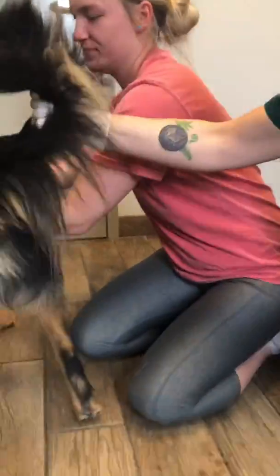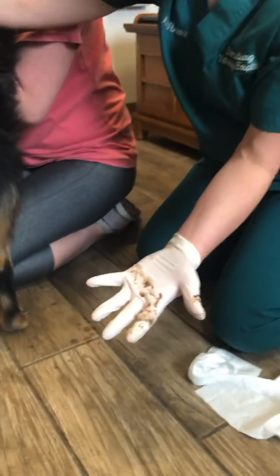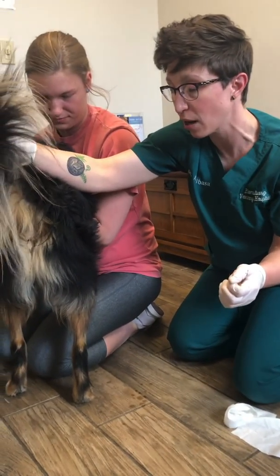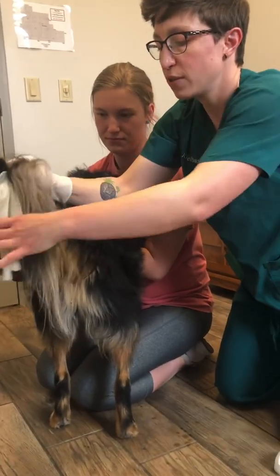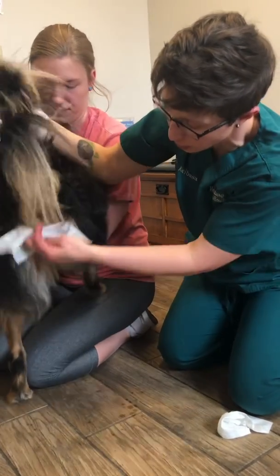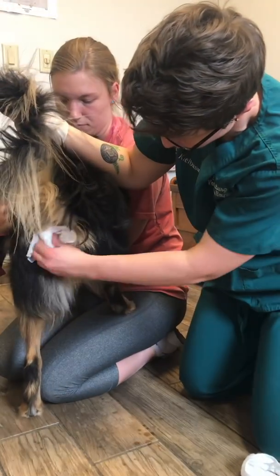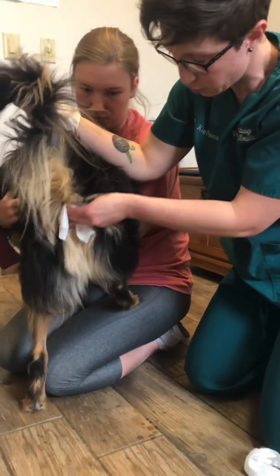And you can see that this is a little bit messy. There's some yucky stuff on the floor. There's lots of yucky stuff on my hand. So do this in the garage, do this in the kitchen where you can easily clean up. I'm going to try to take my glove off here and not put his tail down so we don't wreck his beautiful, beautiful tail. And I'm just using a baby wipe to gently get all this yucky stuff out of his hair. I'm just gently wiping, and you want to wipe his little behind.